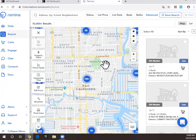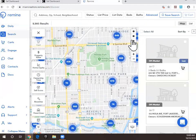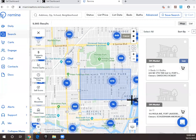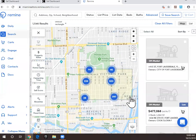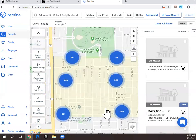Okay. So now the whole purpose is, once you have your area selected, you see to the right here there are these little icons. For example, you can do a polygon, which allows you to create your own shape. You can do a rectangle or a circle. So if I use a rectangle, and let's say I want this area to be my focus area. Okay. That's going to show me all the information in that particular area.